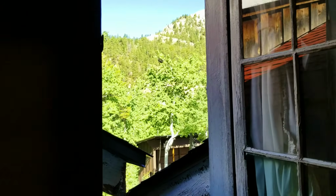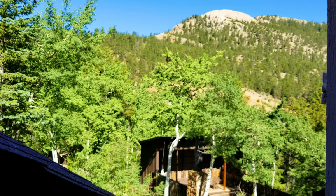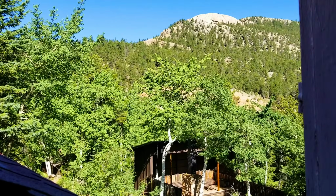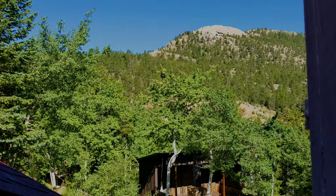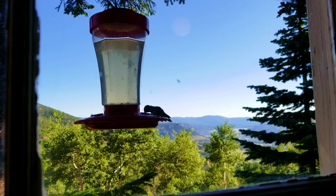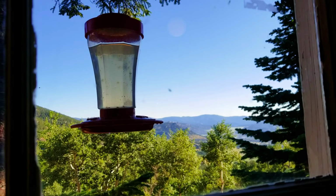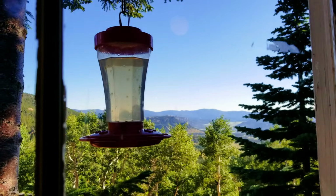So their rooms have a lot of charm. But looking out this window at the peaceful forest is so nice. Now we're sitting there having breakfast and watching the hummingbirds fly in. That beautiful view.